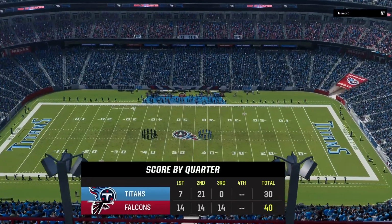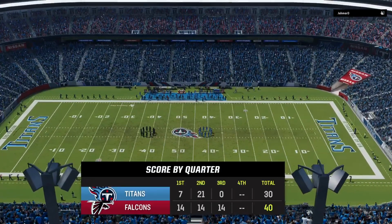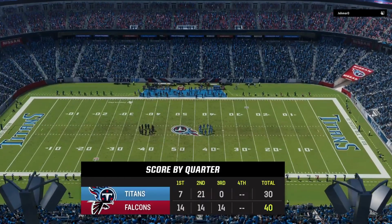Time to get another play in here as time has run out on this 3rd quarter. We'll return with more after this.